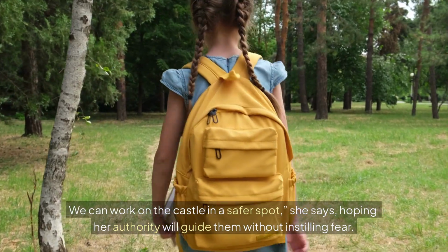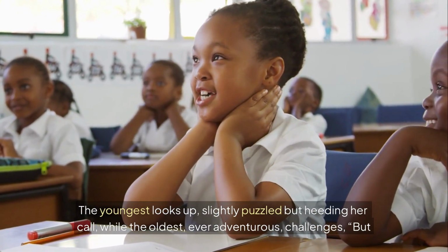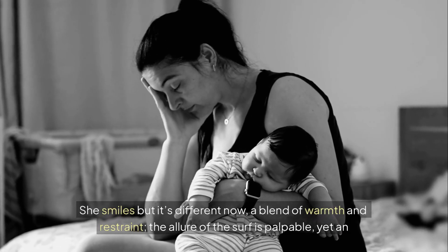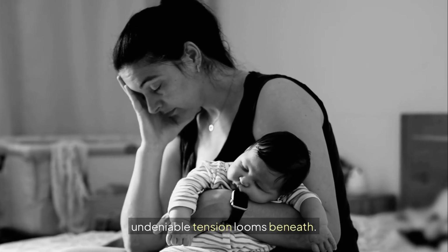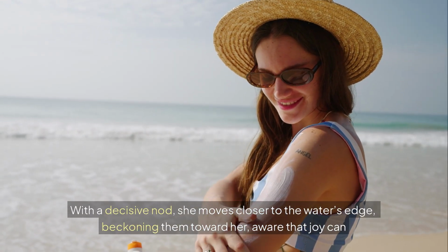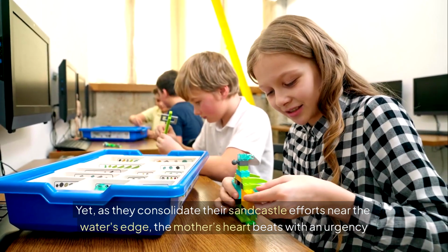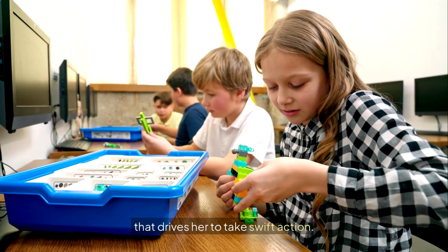The youngest looks up, slightly puzzled but heeding her call, while the oldest, ever adventurous, challenges, "But Mom, the water's fun." She smiles, but it's different now, a blend of warmth and restraint. The allure of the surf is palpable, yet an undeniable tension looms beneath. With a decisive nod, she moves closer to the water's edge, beckoning them toward her, aware that joy can quickly shift into uncertainty. Yet, as they consolidate their sandcastle efforts near the water's edge, the mother's heart beats with an urgency that drives her to take swift action.